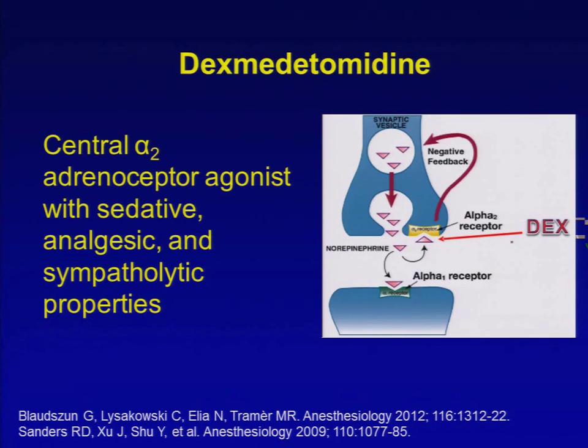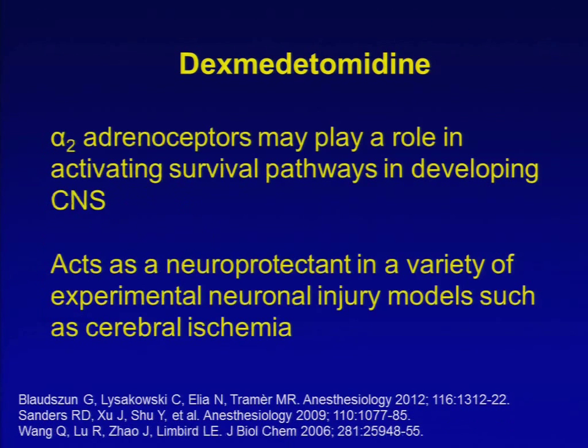So let's switch gears and talk about dexmedetomidine. Dex is a very commonly used agent now in pediatric anesthesia. You all know that it's a central alpha-2 adrenoreceptor agonist with a variety of positive properties such as sedative, analgesic, and sympatholytic properties. Importantly, alpha-2 adrenoreceptors play a role in activating a number of survival pathways in the developing brain.